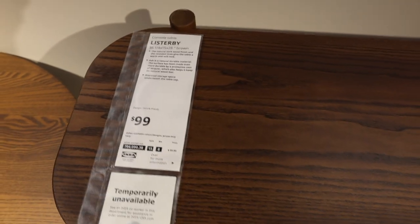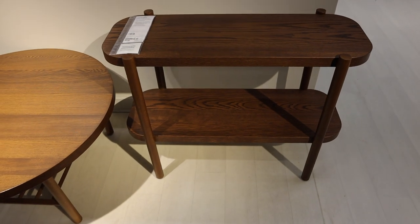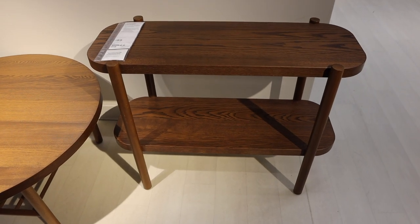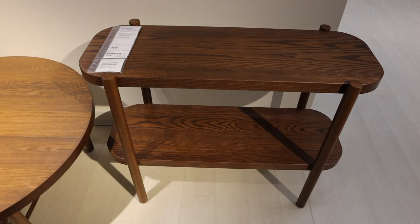How about this one? $9. I think it would fit in that space that I was talking about. I'll show you the space when I get home, but that's cool. I don't know how I feel about it being open. But at the same time, it could be cute decor, put a lampshade and stuff on there. Anyways, I'll show you when I get home.